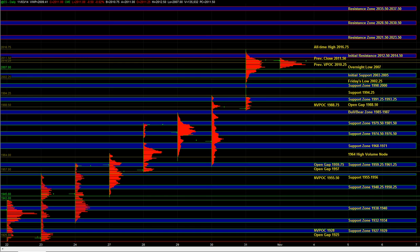ES would be printing all-time highs, so as far as exiting long positions goes, just read it in real time, gauge how strong the move is, and time it based on just the level of momentum and volume that you're seeing in the market, because there is no real hard resistance above 1675.